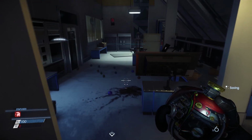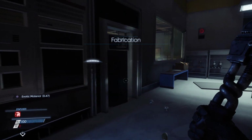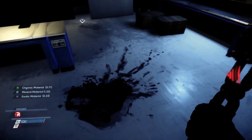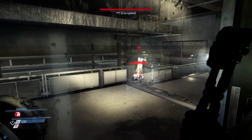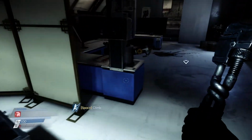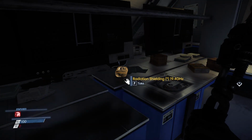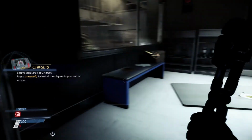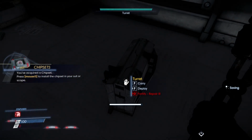Whew! Oh, that's a lot of nice stuff. And exotic material as well. Sweet! Oh, so lucky, so lucky. What is that? Oh, it's a broken robot. I have no idea where that even leads to. What the hell? I wonder how many people have actually found this little tucked away area. Radiation shielding. Nice. The neural horizon number one. Don't really care. Is there anything else around here? We got some turrets.